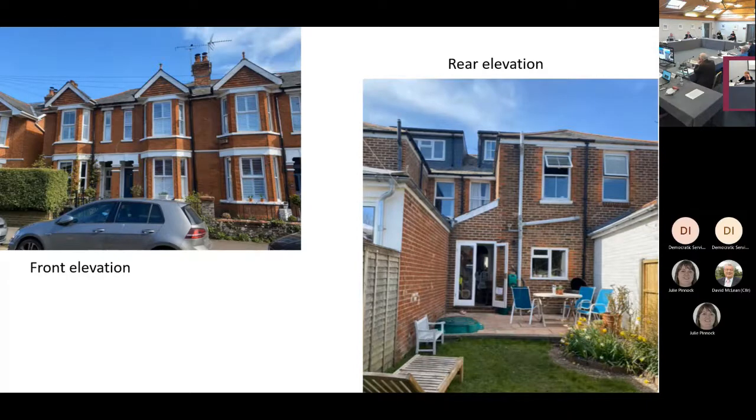So the next speaker is a supporter and applicant, Mrs. Sophie Beer. Good afternoon. Afternoon, thank you. So clock there, you have 3 minutes when you're ready. Thank you. I would firstly like to thank the committee for the opportunity to speak today on behalf of our family in support of our application for planning.